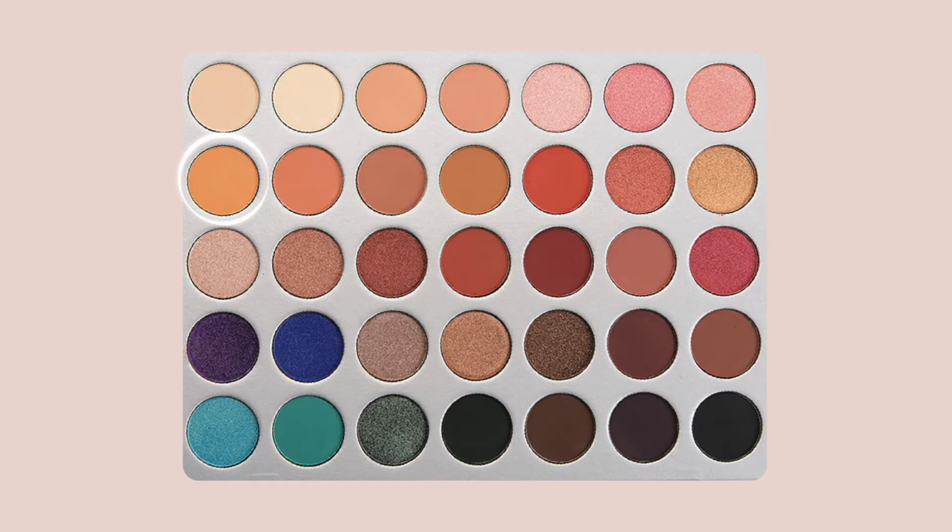Then I'm going in with the shade Creamsicle. This is actually one of my favorite shades in the palette. I will make an eye look out of this with just all over Creamsicle, just blown out orange, and it's a gorgeous, gorgeous look.